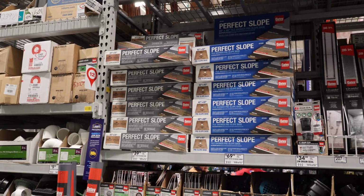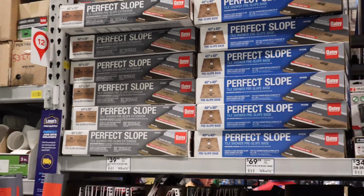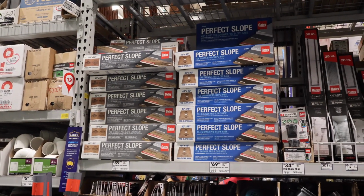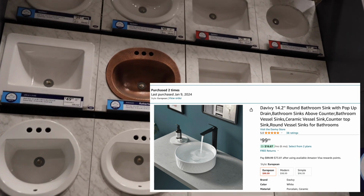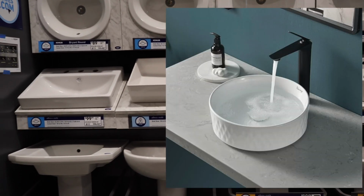Brandon says if we had a normal size shower we could just buy one of these that's all perfectly sloped. But because it's an enormous shower, he's going to have to create this on his own. I'm a really big fan of the sinks that we got, and I'm so glad that I got them on Amazon because none of these are anything I love.